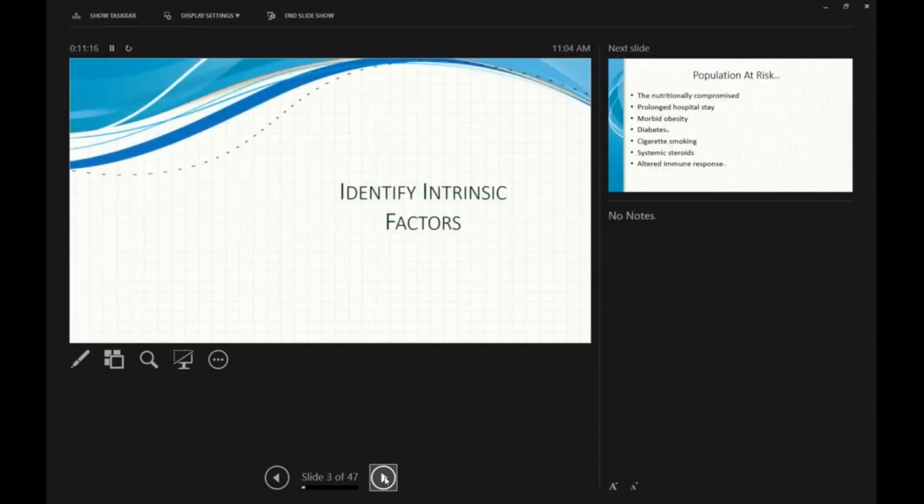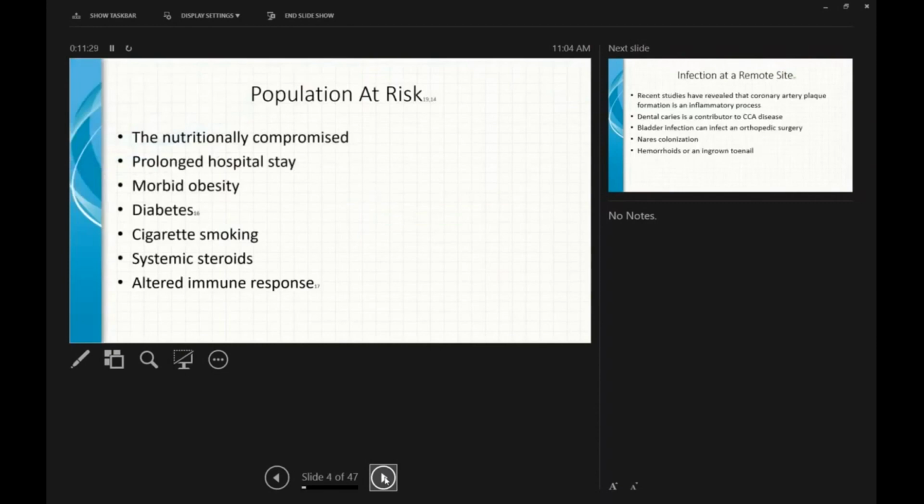So intrinsic factors identify those things that we really don't have any control over in the operating room. These are things that the patients come in with, and sometimes we can identify them before the patient comes in, but usually the patient will arrive with some of these things. They'll be nutritionally compromised due to their own medical problems, or the patient may have had a prolonged hospital stay. This also identifies the patients that are institutionalized. They have time to colonize.